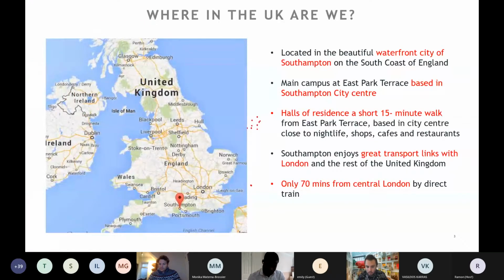Ultimately, the takeaway from this talk is that you will feel informed about Solent University and where we're based and what we're about, and you'll feel confident and informed about the process and the next steps that you need to do to be able to complete your application to study in the UK.